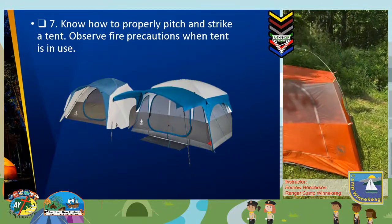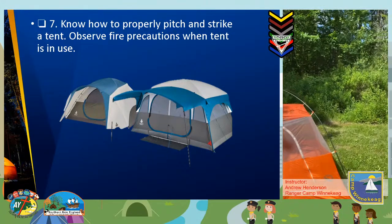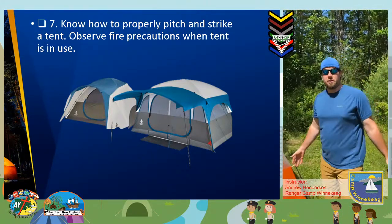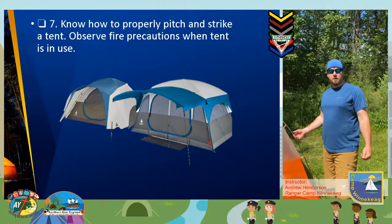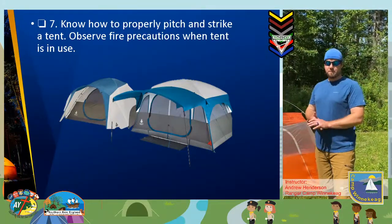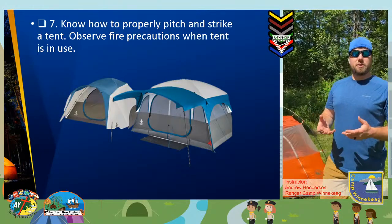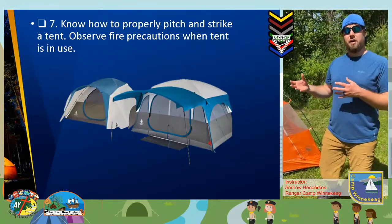Now, another thing I want to discuss before we do the final setup is location. Now, we don't want to just throw a tent up anywhere, right? Some areas are better than others. So we want to talk about some of the precautions to take into consideration when you choose a tent site.